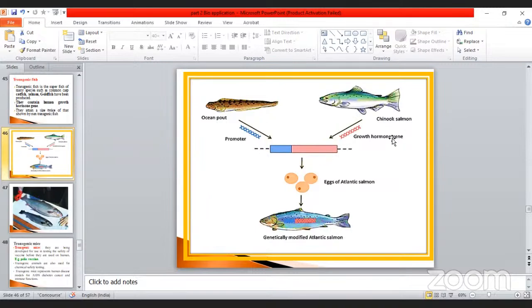Here, the Chinook salmon has a growth hormone gene. This growth hormone gene is isolated from the Chinook salmon cell tissue or whatever it may be. You can isolate the nucleus from that one, and you have to isolate the growth hormone gene from it. A promoter is also incorporated or hybridized with the help of enzymes. After that, it will be introduced into another new one. As a result, you will obtain a genetically modified fish, because these two combinations are present in the single gene.